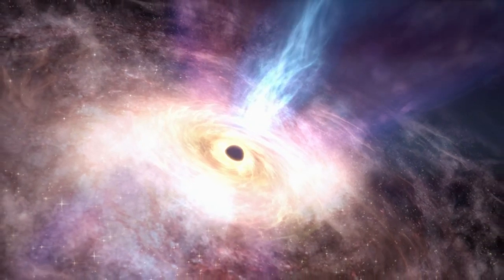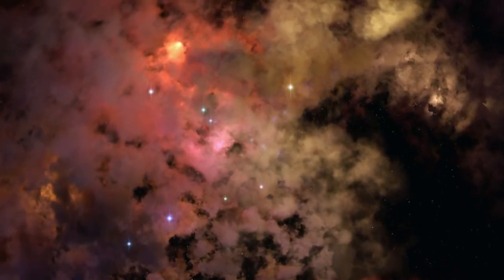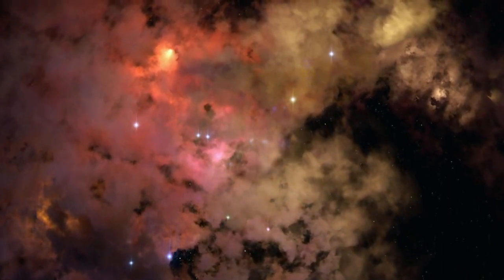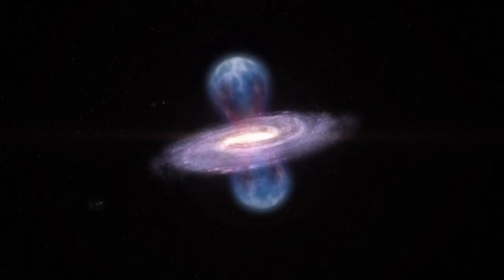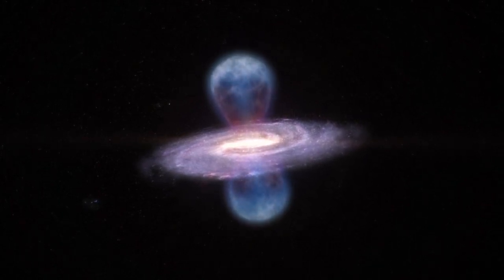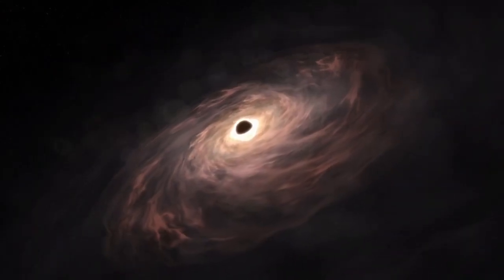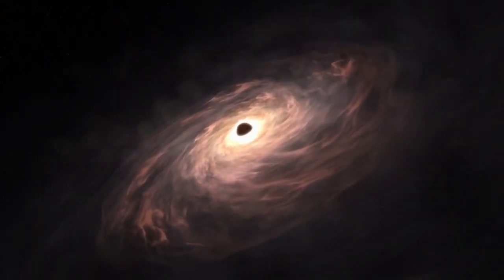Today, our calm, supermassive black hole could be helping star formation in the core. But the Fermi bubbles could be evidence of a time when Sagittarius A star shut down star formation. Could the supermassive black hole roar back to life in the future?